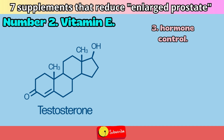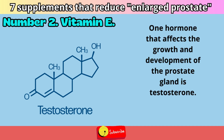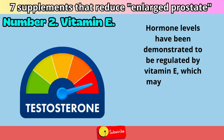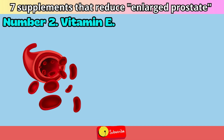3. Hormone control. One hormone that affects the growth and development of the prostate gland is testosterone. Hormone imbalances can cause BPH in some people. Hormone levels have been demonstrated to be regulated by vitamin E, which may help lower the risk of BPH or delay its advancement.